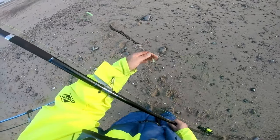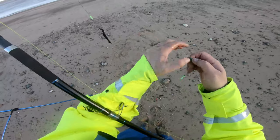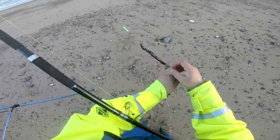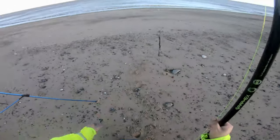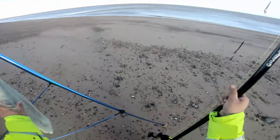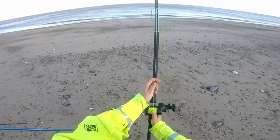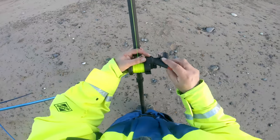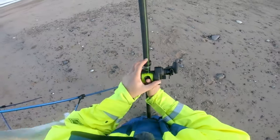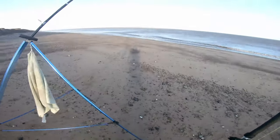I'm not going to smash these out really far, but I like clipping them down. Just gives me confidence more than anything. It's a bit loose though. Don't want to burn my fingers. Get this one out.